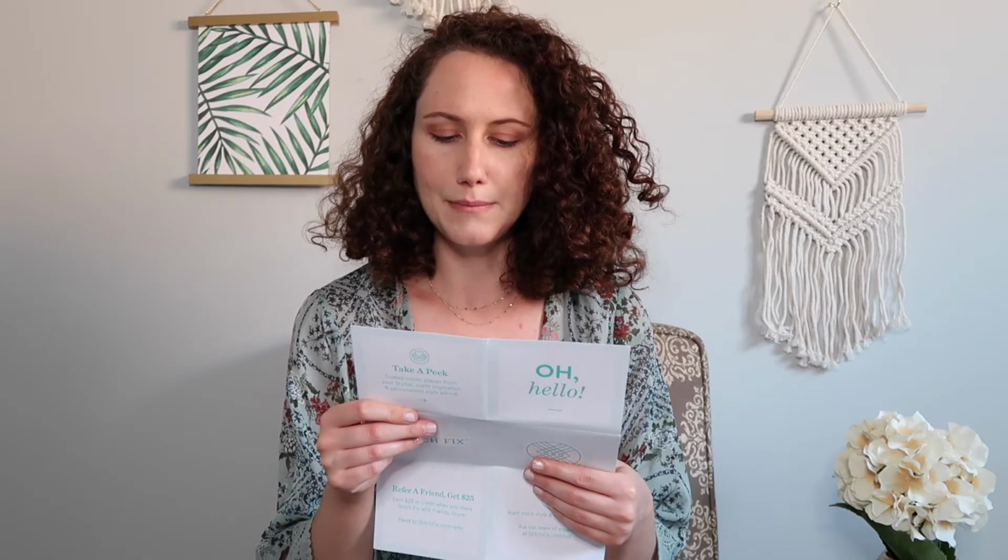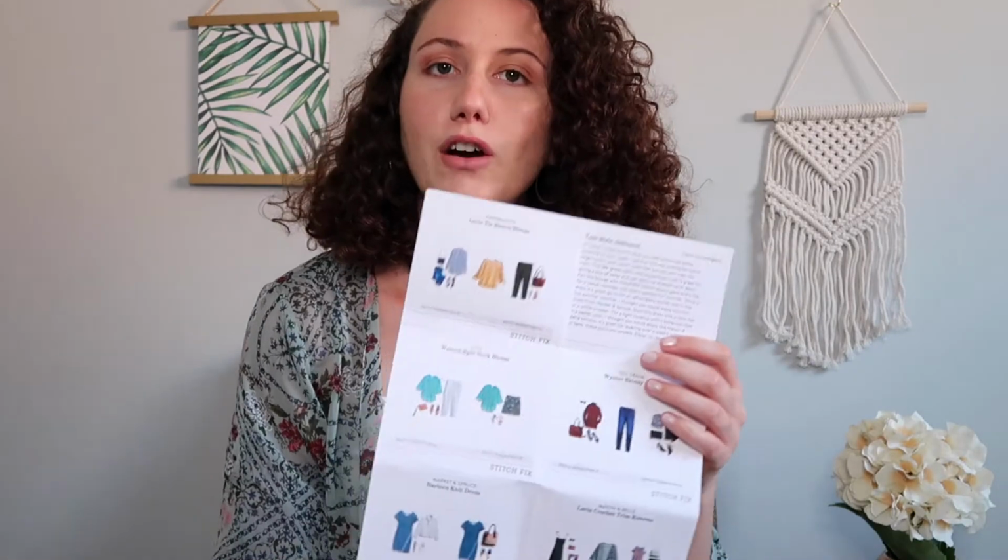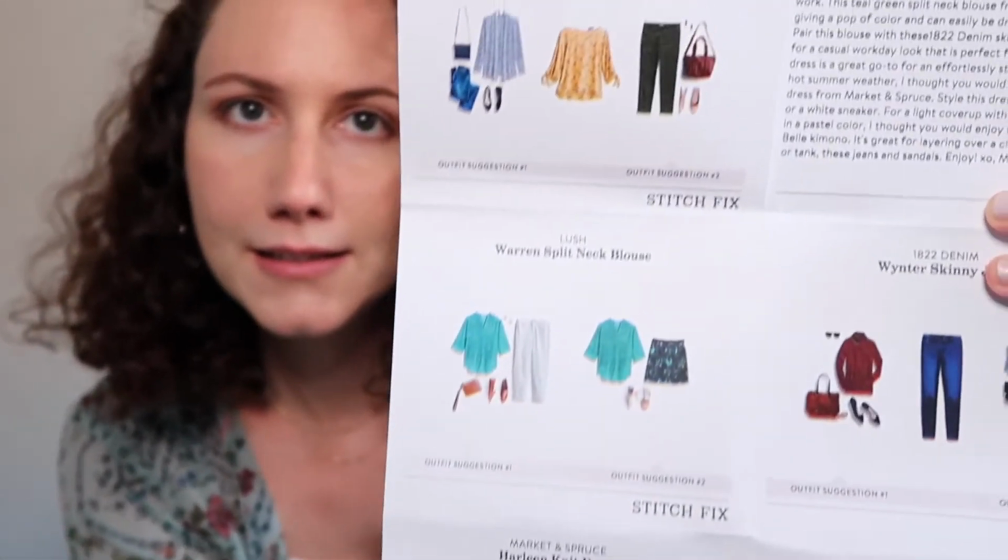Since a dress is a great go-to for an effortlessly stylish look in the hot summer weather, I thought you would enjoy this knit dress from Market & Spruce. Style this dress with any navy flat or a white sneaker. For the light cover-up with a bohemian feel or pastel color, I thought you would enjoy this Mason and Bell kimono. It's great for layering over a classic white tee or tank, these jeans and sandals. Enjoy, XO Megan. And here are the outfit suggestions. Really neat.